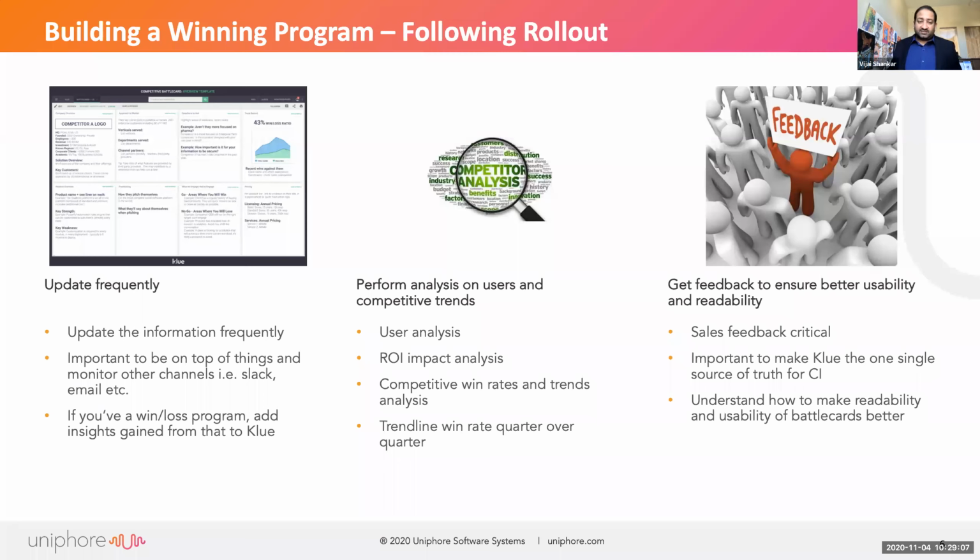And the third thing, which I think is even more important, is that Clue is a great competitive intelligence enablement tool for sales reps and teams to get all the information. You can make it even better if you have a separate win-loss program. When I say win-loss program, it's basically calling your customers after you won or lost a deal, finding out exactly why you lost a deal, or why you won a deal, getting whatever intelligence you need from that, and then updating that back into Clue. That is huge.